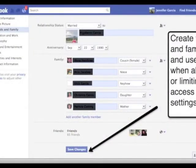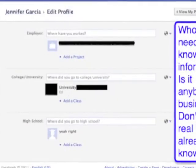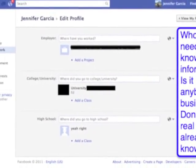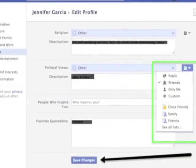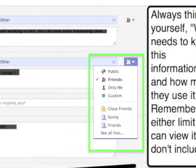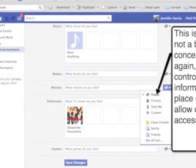Make sure you create a friend and family list as well, and use this when you want to limit access to your information. And really, who needs to know the information? Is it anybody else's business? Think to yourself, who needs to see it? How might they use it? And remember again, to limit what others can view.